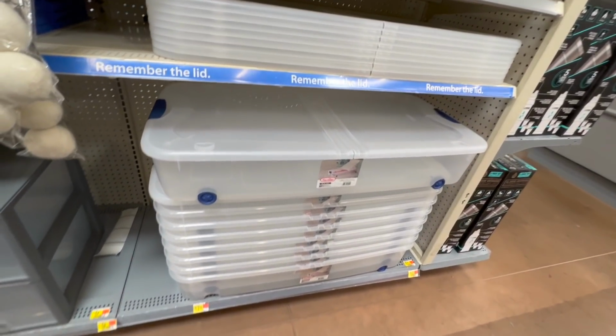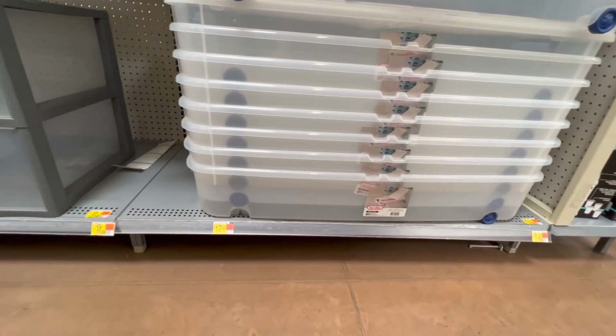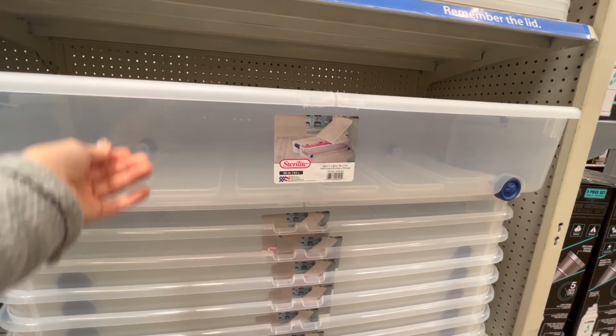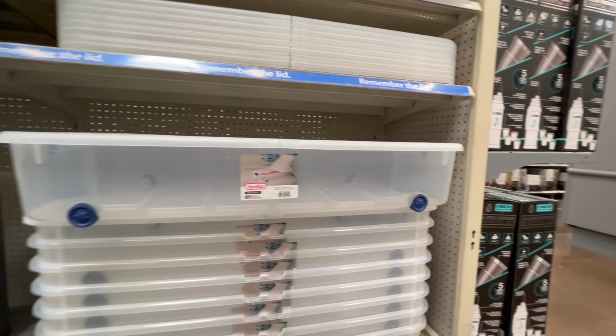Oh, and as long as we're here, this looks perfect for storing my wrapping paper because I still need to undecorate and get rid of all my Christmas stuff as of today. And this looks long enough to hold wrapping paper.